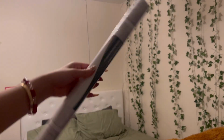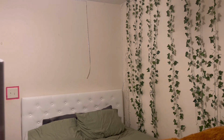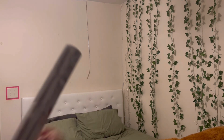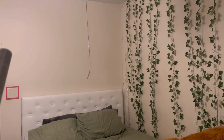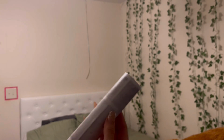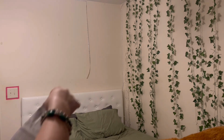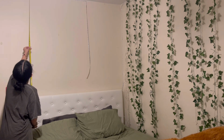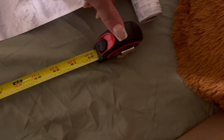So I got the brick wallpaper right here. What? I didn't know it was this short. Do you have to connect it? I think you have to connect it or something. But it feels pretty good though. It feels like thick wallpaper, not that thin. This is what it looks like. Then you have to peel it off, right? So should I start from here? All the way up? Okay, so it's this long right here, all the way to 52 inch. So I'm just gonna cut it right here just to make sure it fits.